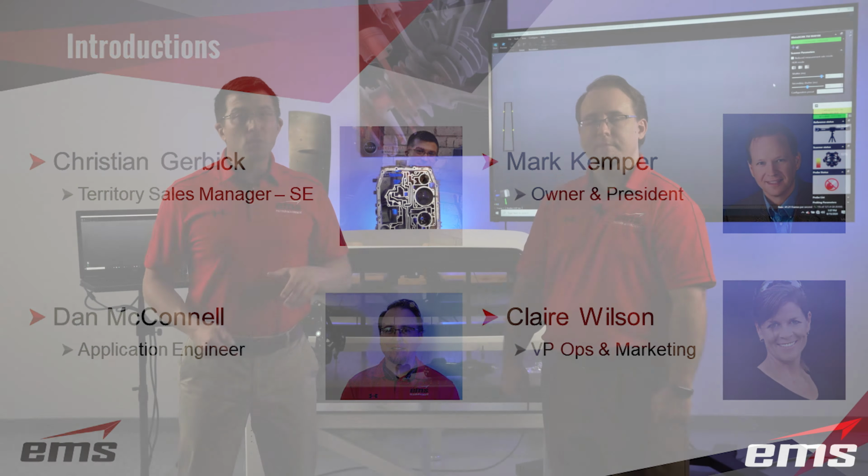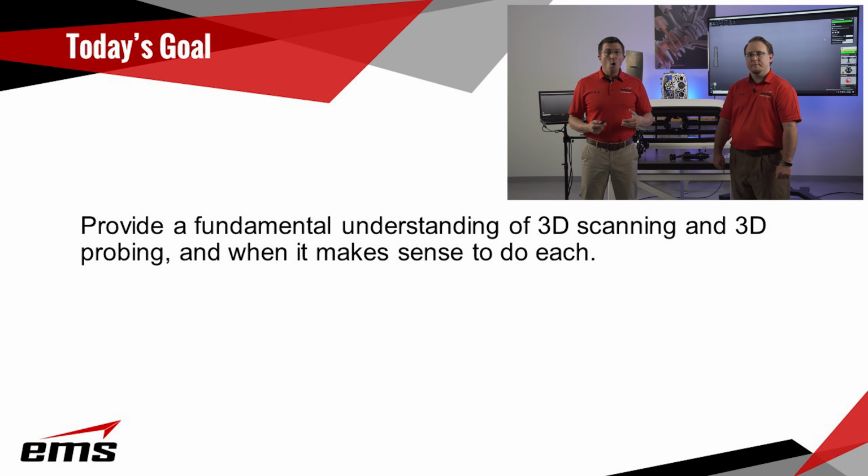So the goal of today's event is to provide everybody a baseline understanding of what 3D scanning and 3D probing entail and when it makes sense to employ one or the other. And we're going to address the benefits of each as well as note some limitations.